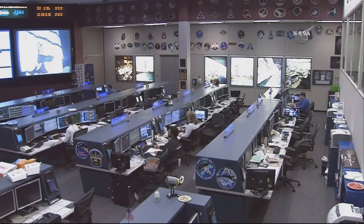But everything was done successfully this morning, well ahead of schedule. Again, the second stage capture came at 4:36 a.m. Central, 5:36 a.m. Eastern, while the station was flying over the Southern Pacific.